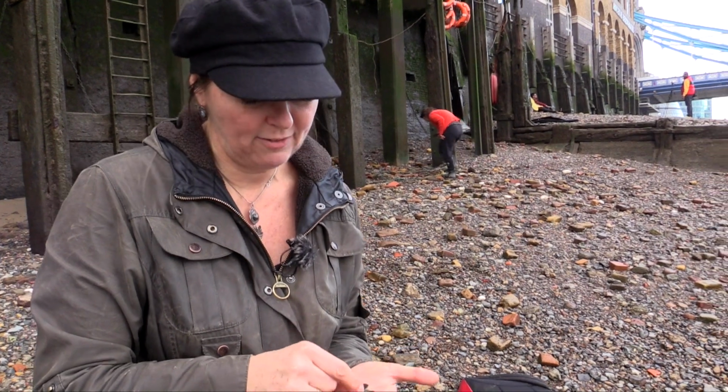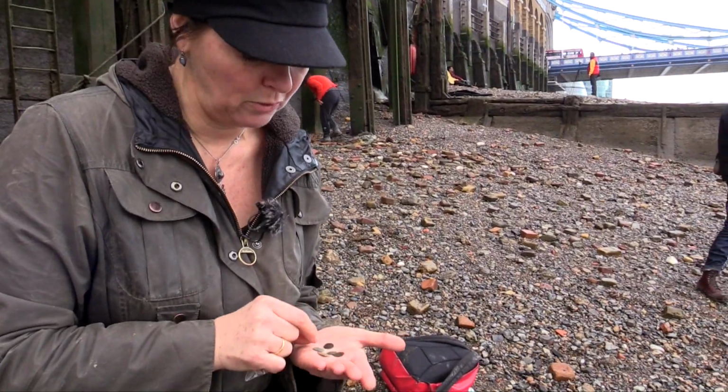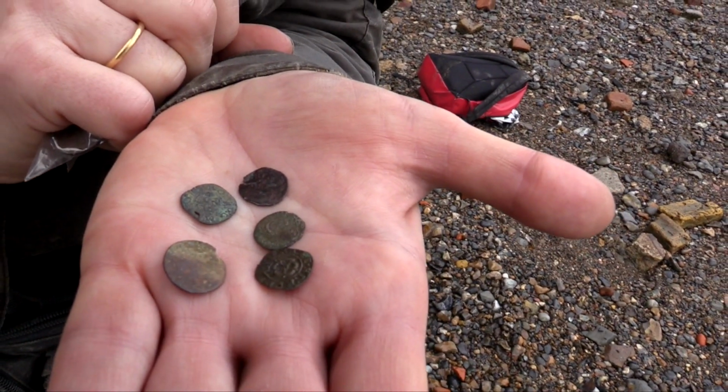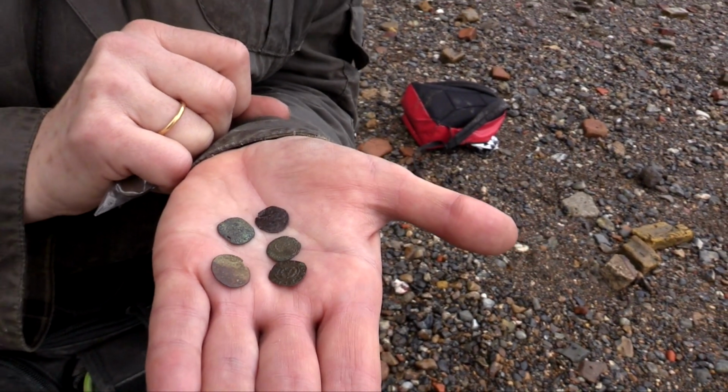Rose farthings, because if you look at them, they've got a lovely little rose on them. Between 1637 and 1644, it would have taken about 6 of these to pay for a crossing on a little wherry. Monica is about to show you a brilliant find, sort of a find of the year find.